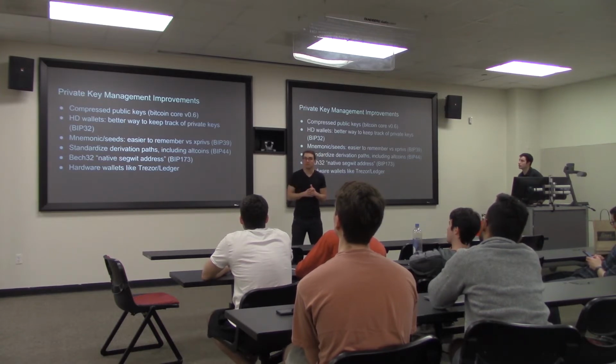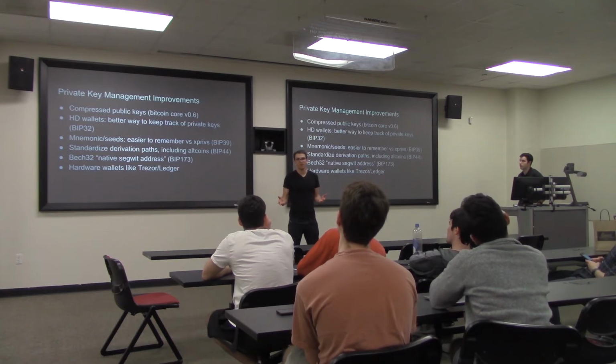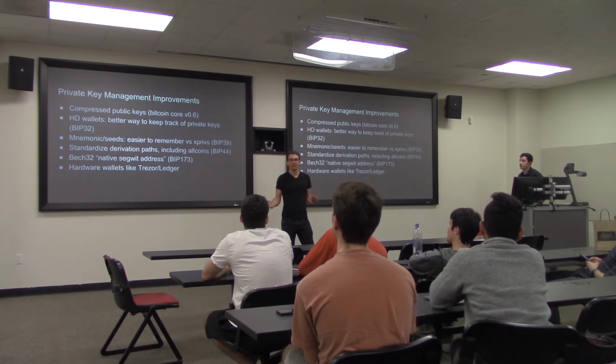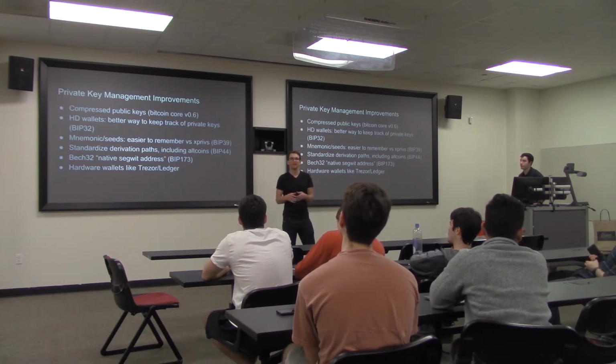HD wallets, these are huge. Remember that we're supposed to use a new address for every transaction. And also that if we lose our private keys, there's no recovery option. So in the beginning, you had this thing called a key pool, and people would have like 100 Bitcoin private keys and 100 corresponding addresses. Each one is just totally randomly generated. There's no linkage between them. And you back that up, say in a safe or bury it in your backyard, whatever you would do to back that file up.